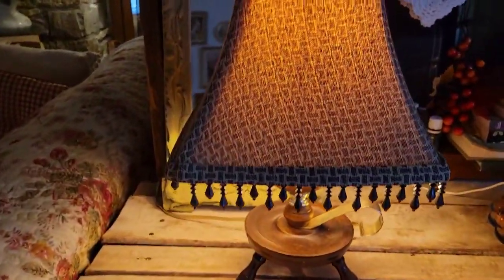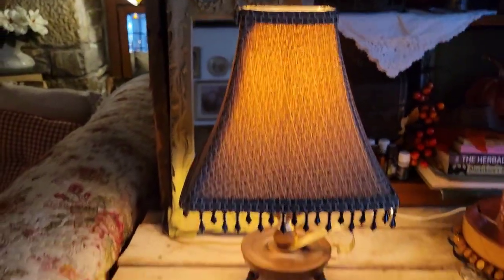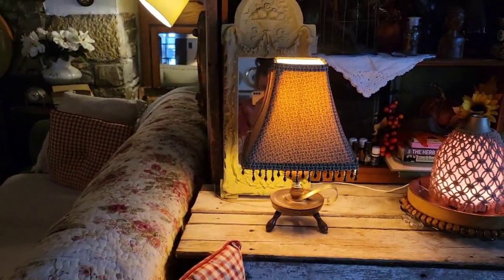This is a brand new lampshade. Got that at my local thrift store, as I did the lamp, but they didn't come together.